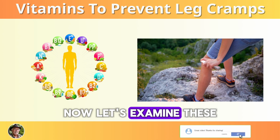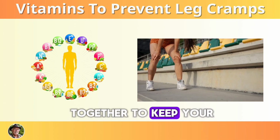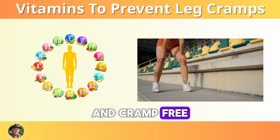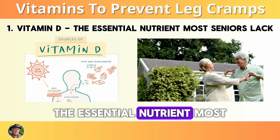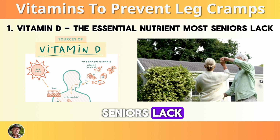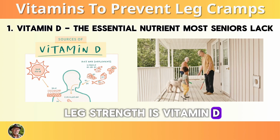Now let's examine these 3 critical vitamins and how they work together to keep your legs strong and cramp-free. Vitamin number 1, vitamin D, the essential nutrient. Most seniors lack it, and the first and perhaps most critical vitamin for leg strength is vitamin D.